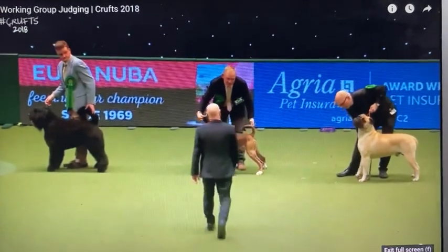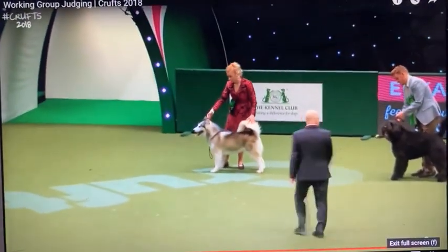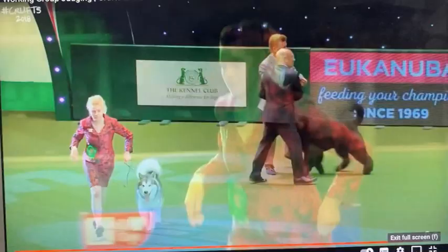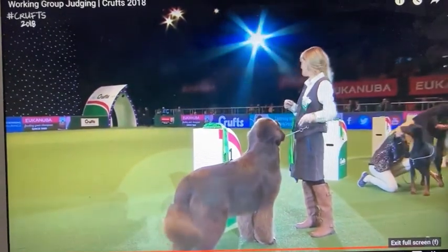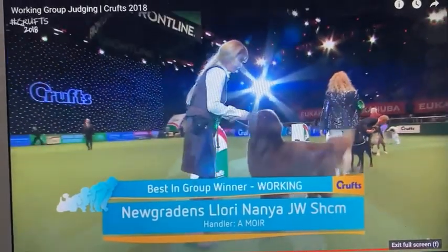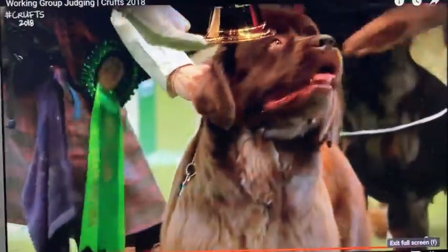Into group three, that magnificent Boxer, Ocolado, the top-winning Boxer last year. Group four goes to the Alaskan Malamute. That's Snowshoes Aurora Borealis with Jesse Smith Handley. A sporting handshake for our group winner, the first of our finalists to go through to Best in Show on Sunday night, for Daniel Mary Ball from Blackburn, New Garden Laurie Nanya, Nana the Newfoundland. What a wonderful win.